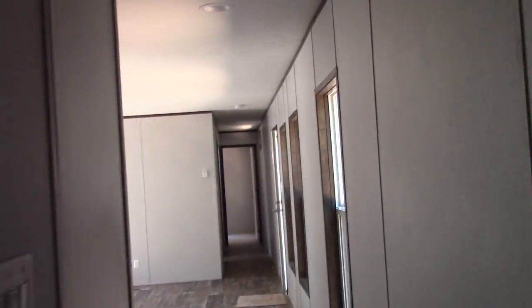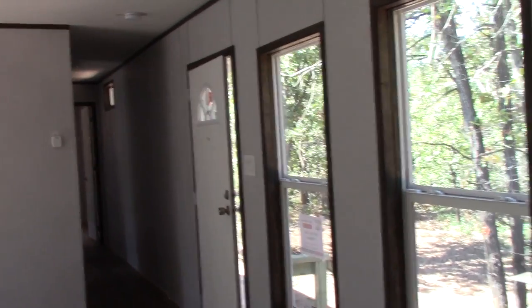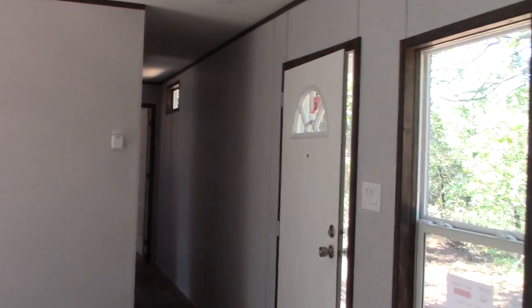There's no electric in here yet. But it even has seats, so if you wanted to sit down in the shower. It does have this nice window. Oh, the light. Then we shall go down the other side. Got some nice windows here in the front.